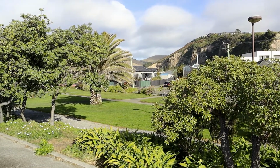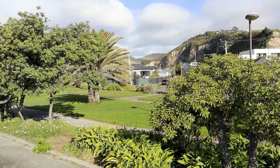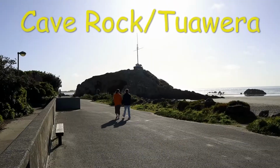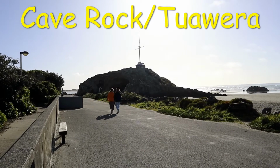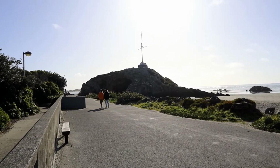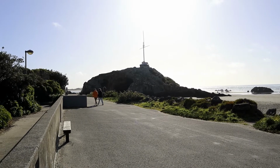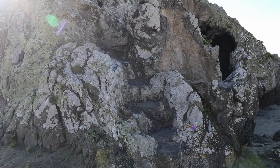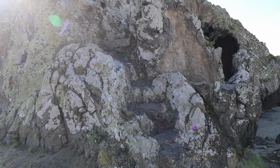That's looking up the valley between Sumner and Scarborough up to Evans Pass. That's Cave Rock over there. There's a wee signalling tower up on top that they used in the 19th century. We'll walk up the top and have a look up the coast. There's a set of steps that go up the side of Cave Rock to the top.